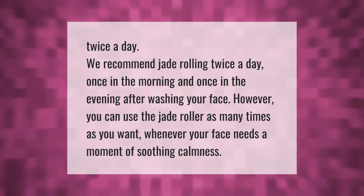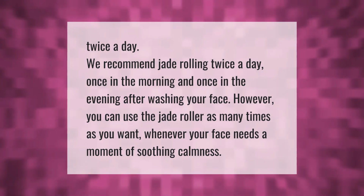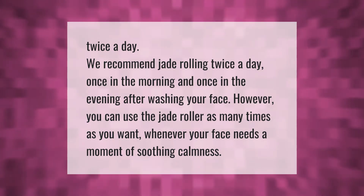Twice a day. We recommend jade rolling twice a day, once in the morning and once in the evening after washing your face. However, you can use the jade roller as many times as you want, whenever your face needs a moment of soothing calmness.